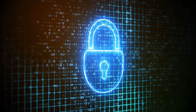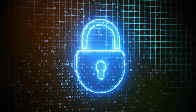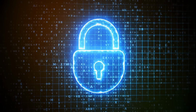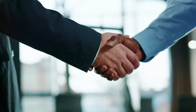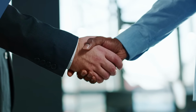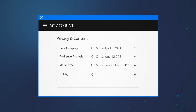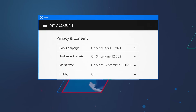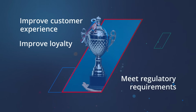Data privacy regulations like GDPR and CCPA mandate that you maintain privacy and give users control over their personal data. But more than that, by complying with these regulations, you build trust and loyalty with your customers. ForgeRock's CIAM solution enables you to meet regulatory requirements by giving customers a single dashboard to manage their privacy and consent settings, as well as update personal information. As a result, you can improve customer experience and loyalty while meeting regulatory requirements.